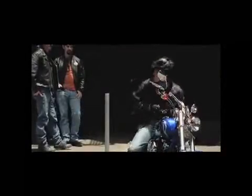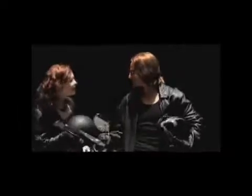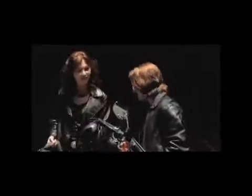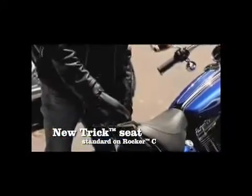For a broader appeal, you really have to address a guy that wants to ride two-up. There's a chance he might meet somebody new, and they may like to take a ride on a motorcycle. So I think it's really important that we came out with this hidden passenger seat.